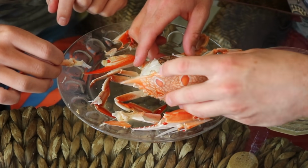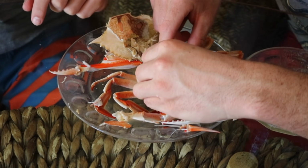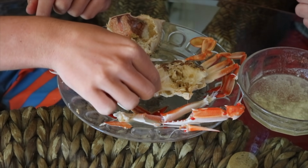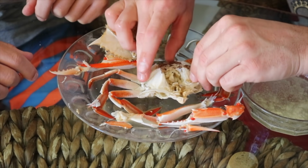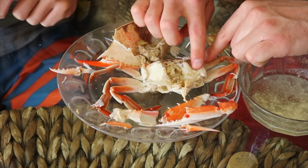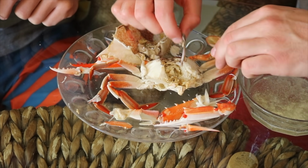Man. Is there anything in the body here? Let's take a look. Try it. That's not as good. No. You know, in the cavity of the body, it's just like a regular crab, we have some stuff right there on each side. Do you want to suck the head? Some people suck the head. I am okay. Let's try one of these legs.